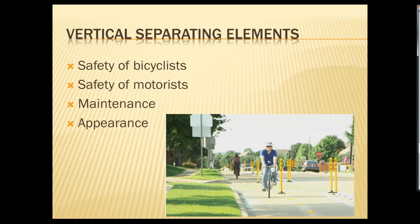Now, in terms of design choices for that separating element, we need to think both of the safety of the bicyclists and the motorists. Certainly, 1/3 of our roadside departure crashes happen in urban areas, or not crashes so much as fatalities. And so we want to be thoughtful about not creating something that's going to intrude into the passenger compartment of a motor vehicle should they happen to hit it and kill the motorist. We also need to think about maintenance, and certainly appearance is an issue.